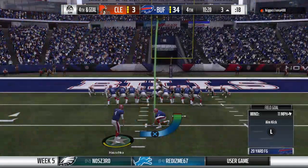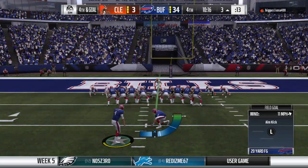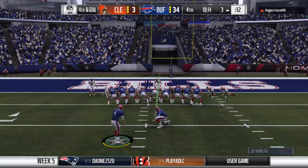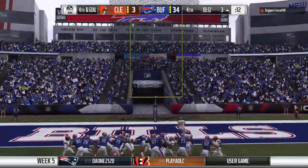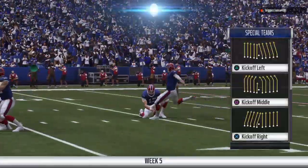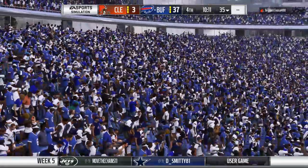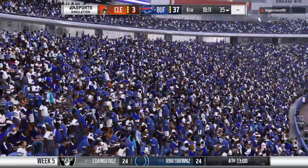So now here comes the field goal team for the third time today. From the left hash, should be a fairly easy one here. And Hauschka's kick is good. And they're well on their way now as the lead grows even larger. So it's 3 more points, and that widens this thing out even further here in the fourth.